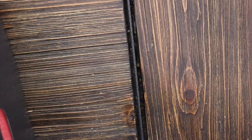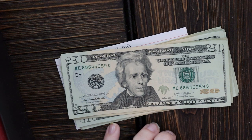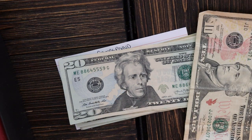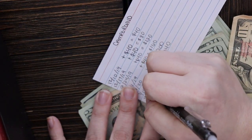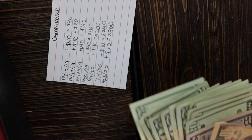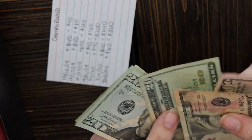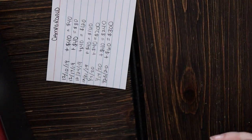All right, next up we have our campground. If you guys are not familiar, if you haven't been watching my videos, my husband and I own a camper that we keep on a campground annually. We pay an annual fee for that, so we're saving for that. This week we are going to add 60, so a 50 and a 10. Just going to write really quickly here. So that should bring us up to $300. $60, $80, $100, $20, $40, $60, $80, $200, $20, $40, $60, $80, $300.